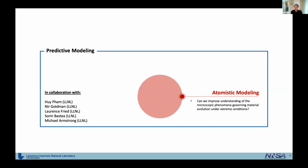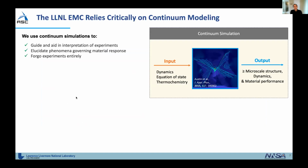I'll start off by talking about our atomistic simulation efforts, which is done in collaboration with the team listed here. So let's start with a bit of background and motivation. Within the Energetic Material Center, we rely critically on continuum modeling capabilities. This is a sort of simulation that can achieve quite large scales, both in time and length, ranging from perhaps a micron and microsecond for a single material, all the way out to the meter scale and beyond. We really like to use this as a means of guiding and aiding in interpretation of these challenging physical experiments, where we're trying to get at the phenomena that govern the response that we see, and oftentimes to forego these experiments altogether.